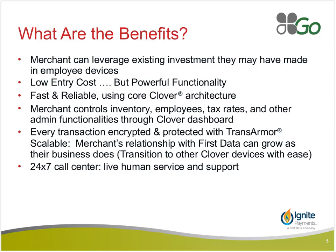So it's sort of a two-part piece here with Clover Go, very similar to what we see with Station, Mobile, and Mini. There's a dashboard where we can go in and set up a lot of the things that we're going to do with that particular solution or hardware. And then we go to the software piece, and it lets us do what we want to do with it, run transactions, run our business, right? Same sort of concept here. I do need to note, though, that Clover Go will look and feel slightly different from the rest of the Clover family on how that works.